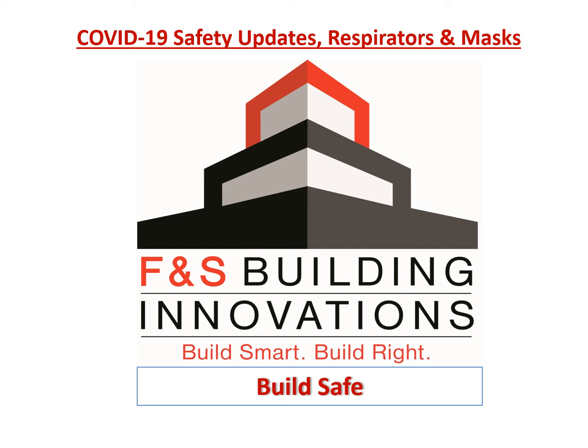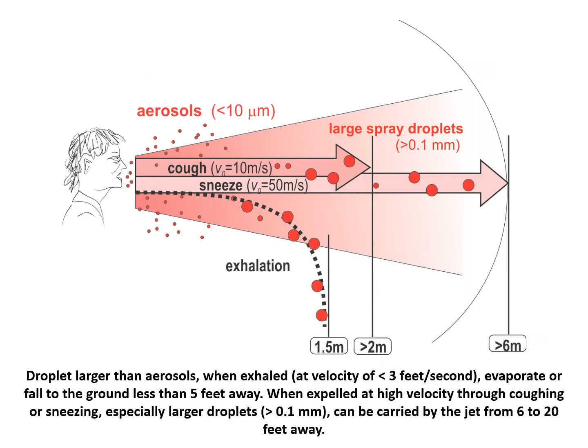Hello and welcome to a COVID-19 safety update, where we'll focus on respirators and masks as well. In understanding how COVID-19 transmits, we need to look at how it projects.